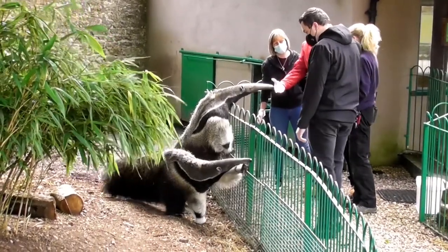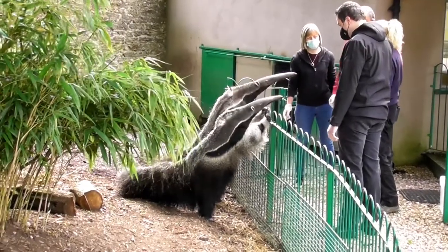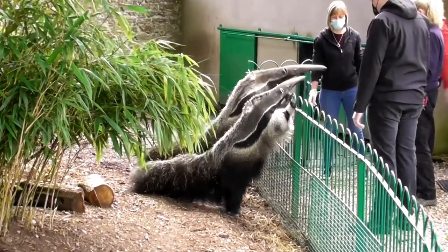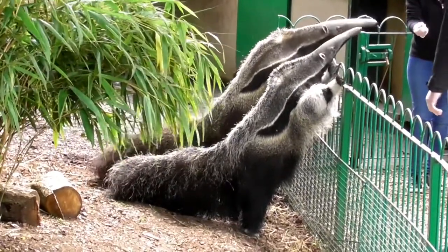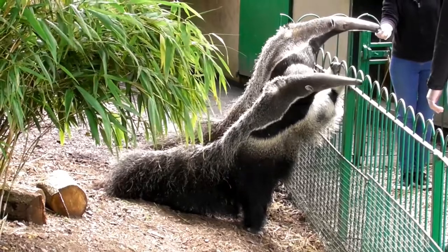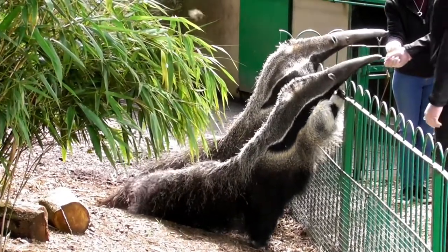Today we're back at Longleat Estate in Wiltshire for one very special reason, and that's to check in on the 8-month-old baby giant anteater that was born in Longleat back in November 2020. So today, Jungle Kingdom and the baby giant anteater are part of my world.